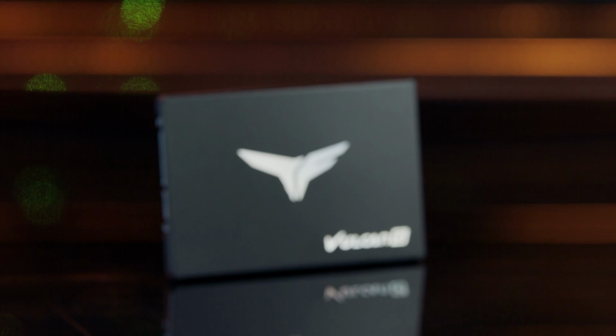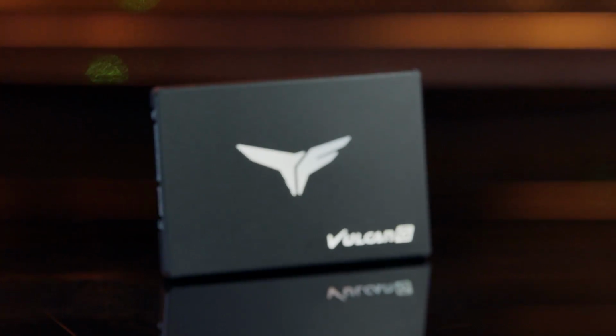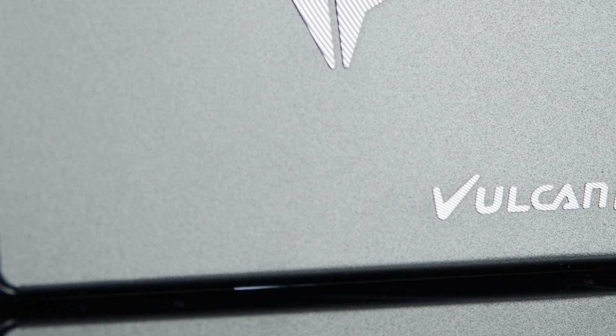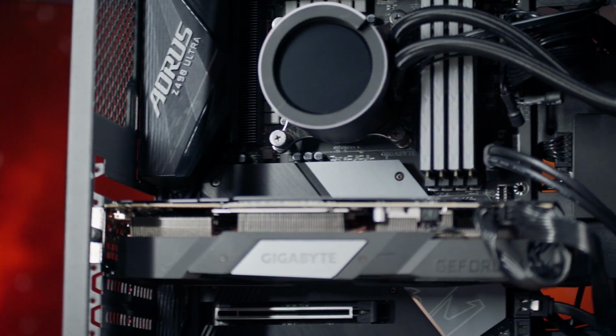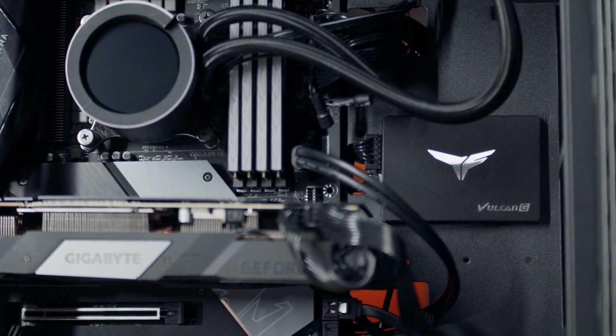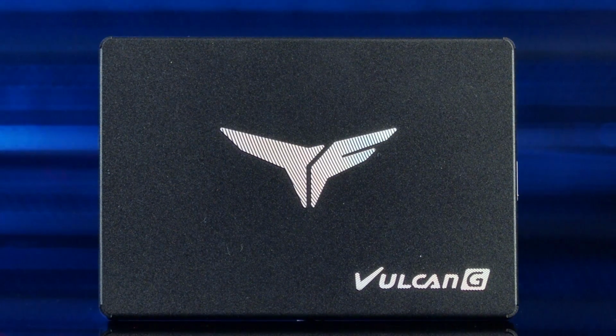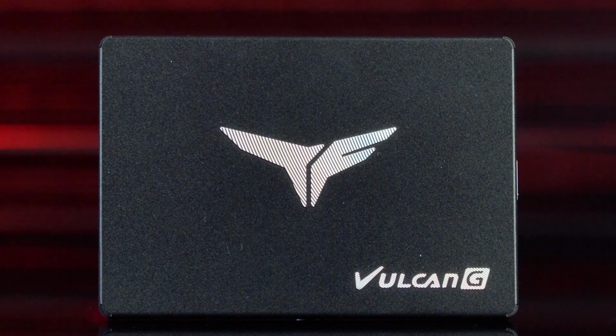The T-Force VULCAN G SSD comes in a thin, textured aluminum case with the Team Group logo and branding debossed in attractive metal around the edges. At only 7 mm thick, the form factor makes it easy to mount in the perfect spot in your case, or even to fit into some laptops. It's available in both 512 gigs and 1 TB capacity, so there's no need to compromise on storage size here.